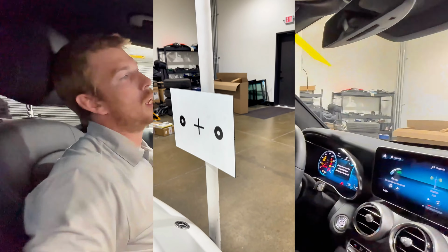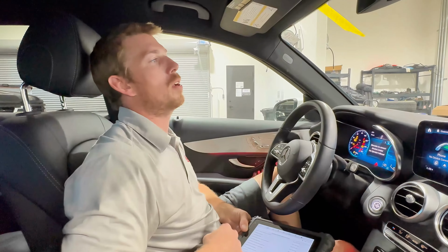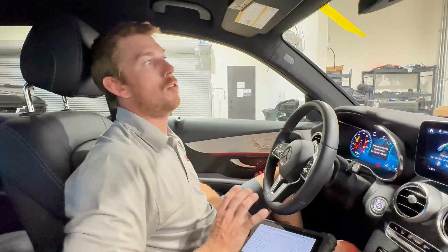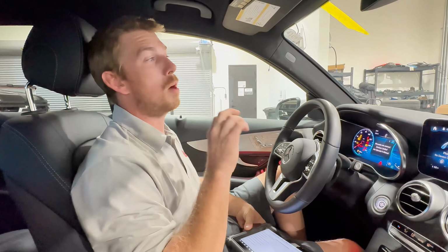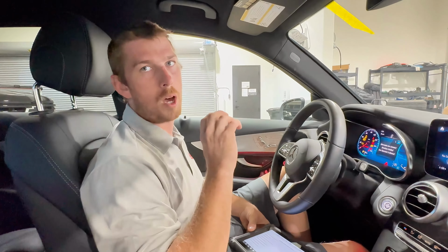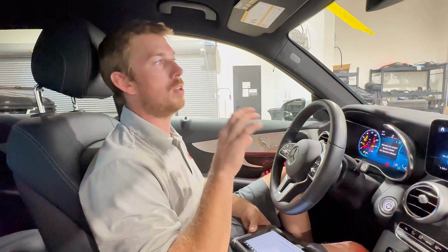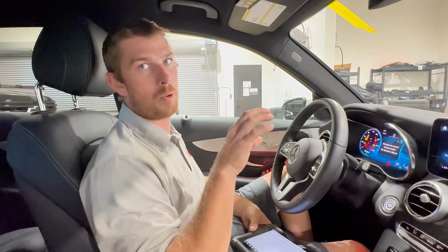So that board is matched to what this vehicle is. That board is for Mercedes other than Sprinter vans, so that will be used for pretty much every single Mercedes. There are a couple of differences throughout the years and some oddballs here and there, but pretty much that one is specific to Mercedes other than Sprinters.